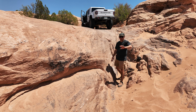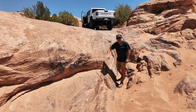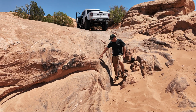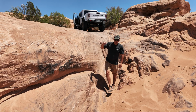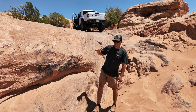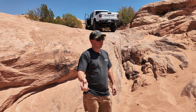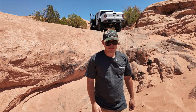Right when you start slipping, stop, reverse. I then turned in even more, hit this too far. So you gotta almost come right in this little cut right here and then find your way all the way up. Lockers, front, rear, low tire pressure, and then you just gotta kind of commit, but also don't be scared to just call it. Because I almost went up the chicken route, but I'm glad I did it.